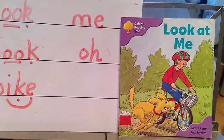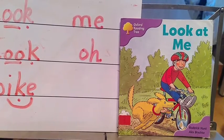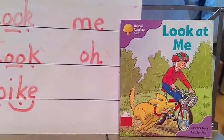Good morning. Here is our guided read for this week. So it's one of our Kipper books today. Now before we start, I'd like to have a look at some of our tricky words that we might find in the book. So here's the first one.